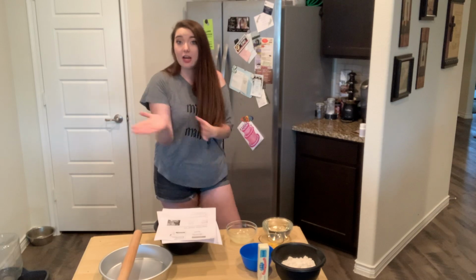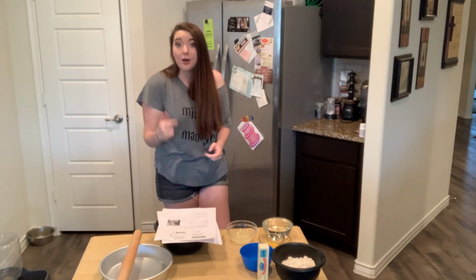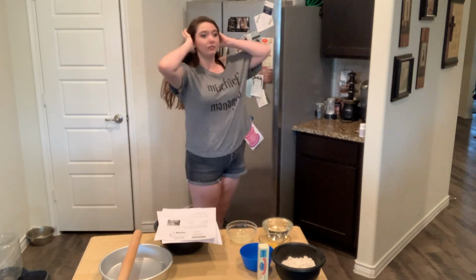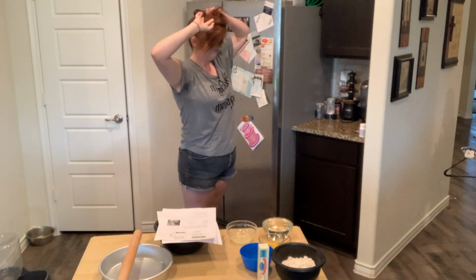While Charity takes care of her baby, I'm going to do step one of baking, which is make sure that you don't get hair in the thing you're baking. This is the pinnacle of fashion.